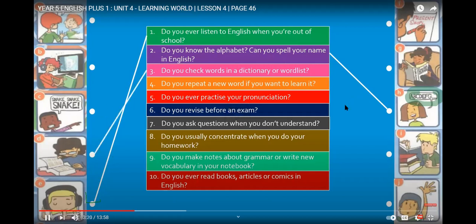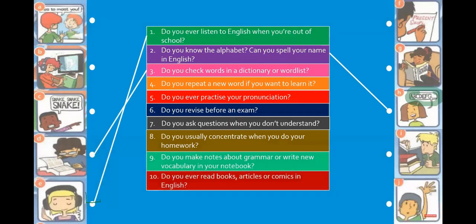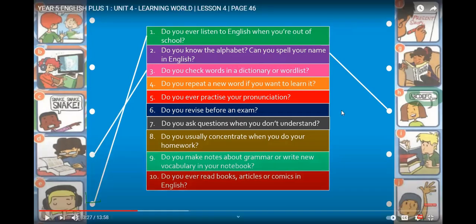Number four, do you repeat a new word if you want to learn it? So which picture is the individual repeating? Okay, which one showing a repetition of words? C. C, yeah. Dia ulang tengok. Snake, snake, snake. Dia ulang, maknanya nak suruh ingat. Okay. So itu maksud, do you repeat? Repeat maksud dia ulang. Ulang perkataan baru. Ini satu cara nak belajar. This is one way for you to memorize new words by repeating the words over and over again. Okay, let's look at the jawapan dia. It's C. Yes, you can see the boy is repeating the word snake for three times.